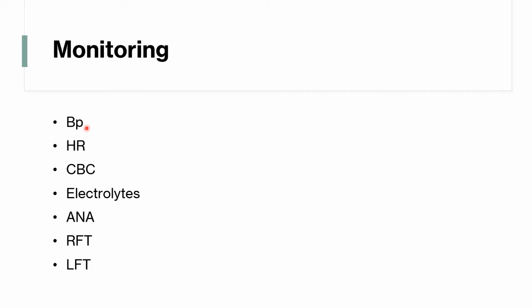Monitoring. BP and heart rate should be monitored regularly while on Hydralazine, either per oral, intramuscularly, and even when you give it IV, you better hook the vital signs machine or cardiac monitor up. Complete blood count is necessary because we might be faced with agranulocytosis or anemia. Let's know what is happening to the electrolytes. Anti-nuclear antibodies, we'll know why in a bit, because hydralazine on its own and a systemic lupus-induced state is a possibility.